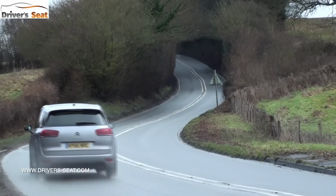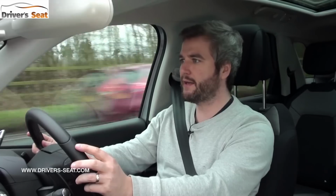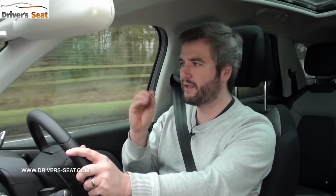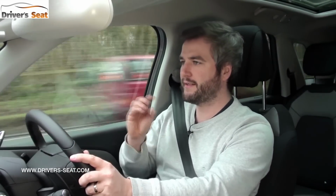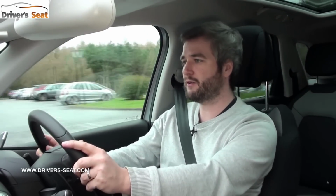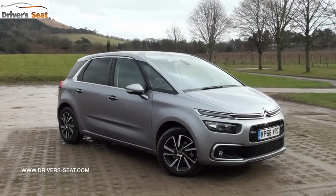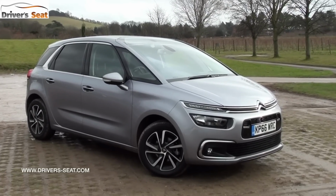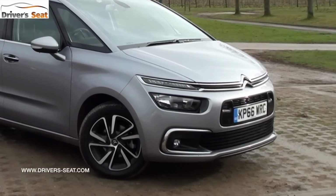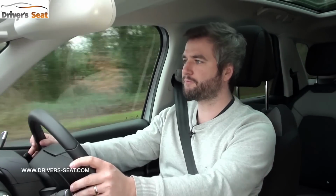Climbing into a big Citroen, you'd hope for a relaxing, comfortable ride, but this just fails to deliver. At lower speeds and on smaller undulations, it's really fidgety, it's constantly bouncing around. Whilst the soft suspension means that as you go into a corner, it rolls away from you, and then as you straighten up, it comes back in, pitching from side to side. So it's neither comfortable nor sporty, which is, I think, a real letdown for Citroen on this vehicle.